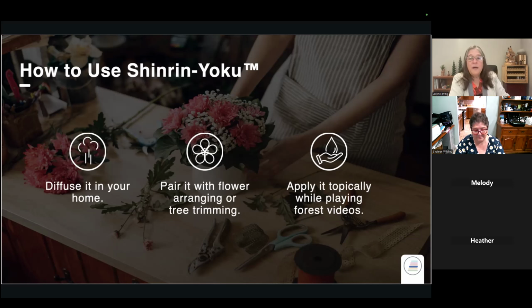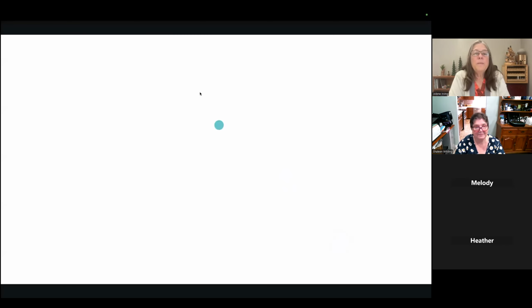I do a lot of diffusing Serenity and Shinrin-Yoku, alternating kind of for my night when I go to bed, because I love it so much that way. Okay. So that's the slides that I have.